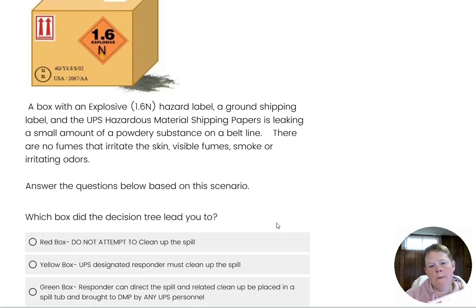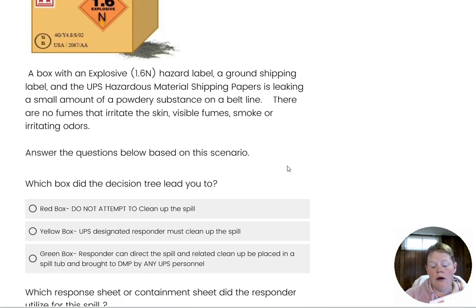Here's our scenario. A box with an explosive 1.6N hazard label, a ground shipping label, and the UPS hazardous material shipping papers is leaking a small amount of a powdery substance on a belt line. There are no fumes that irritate the skin, visible fumes, smoke, or irritating odors. Answer the questions below based on this scenario. So I'm going to pause, let you guys go through your decision tree. So go ahead and pause your video, work through your decision tree, and we'll come back.